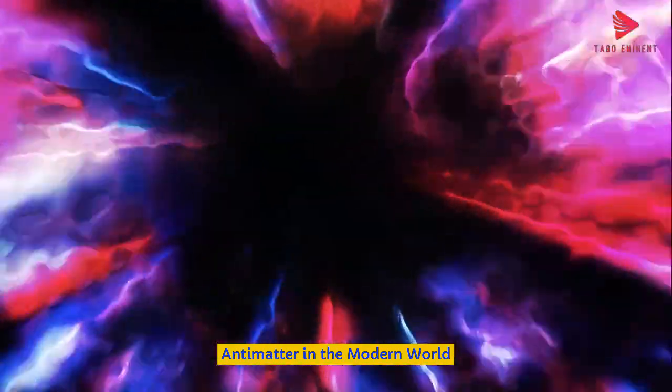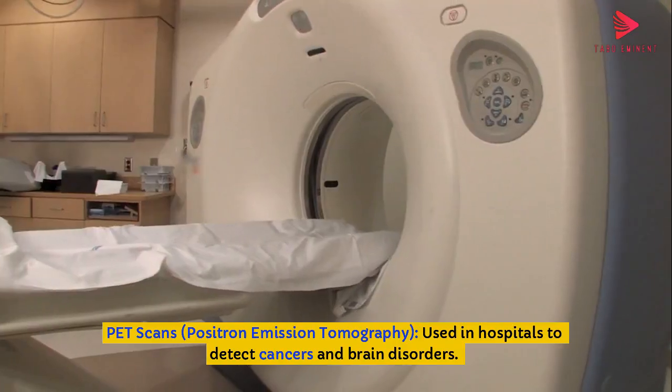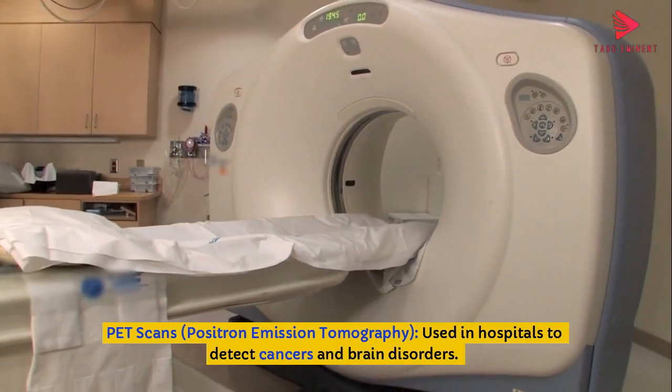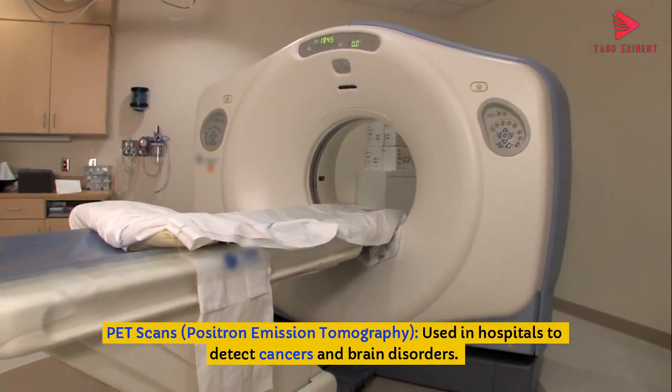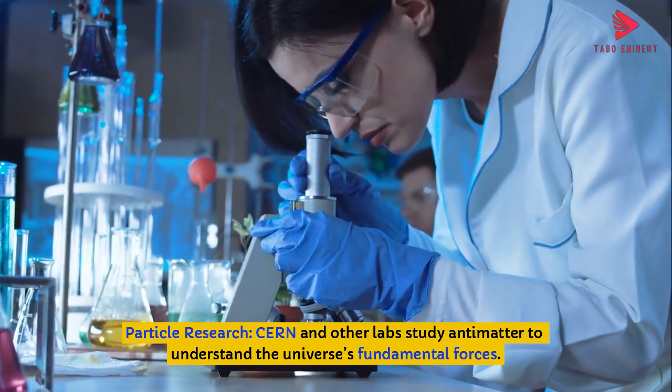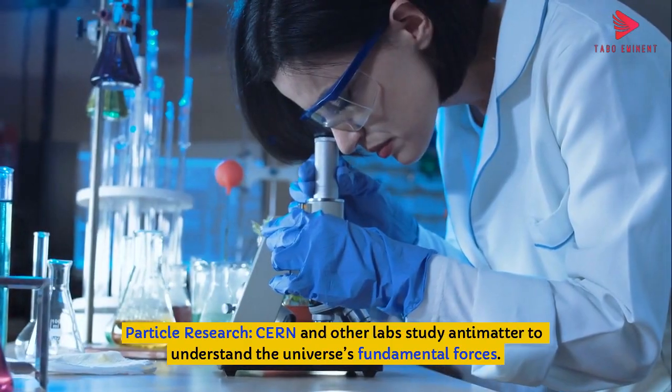Antimatter in the modern world. Despite its rarity, antimatter has practical uses today. PET scans, positron emission tomography, used in hospitals to detect cancers and brain disorders. Particle research. CERN and other labs study antimatter to understand the universe's fundamental forces.